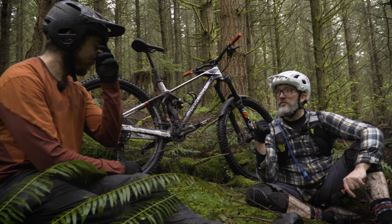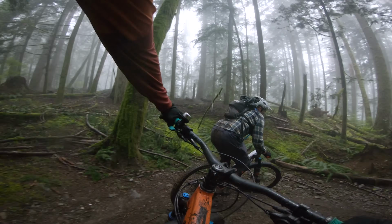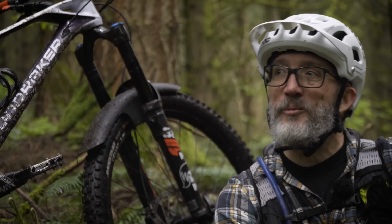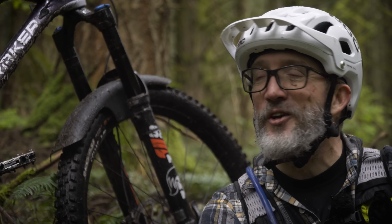I mean, it wasn't until a couple of the hairpins that I noticed how long the wheelbase was. Like, oh, this is a little bit harder to turn, but again, just a little bit. It's a smidge. It's not a deal breaker.